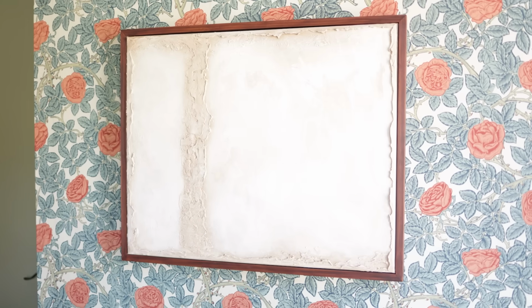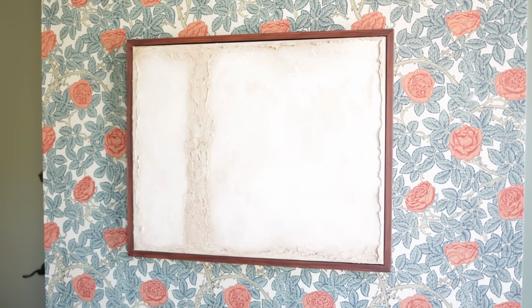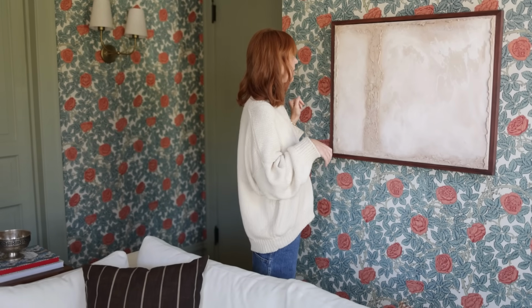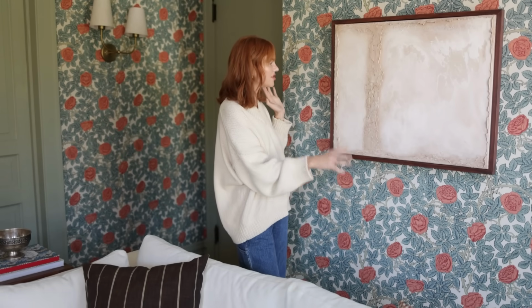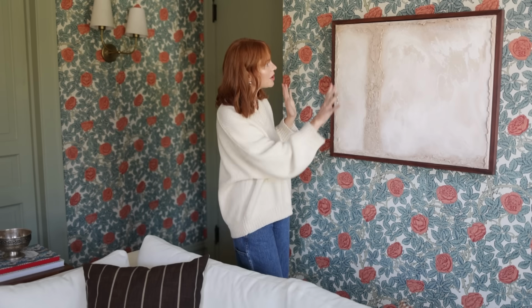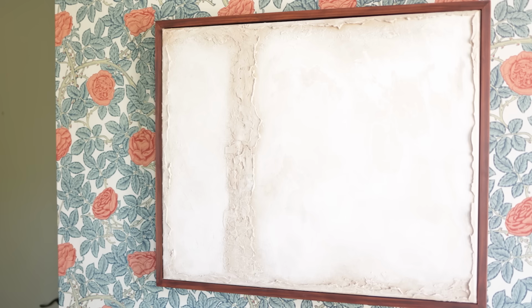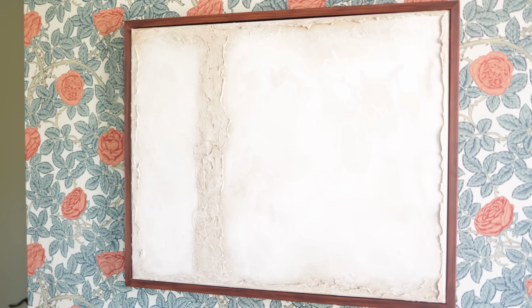So this piece is a mixed media piece. I found this awesome couple online, and they do original mixed media pieces. And when I saw this one, I knew I had to have it. I loved the pink tones. I loved how simple it was, but also very interesting. And yeah, this is one of my favorite pieces of art in the home.